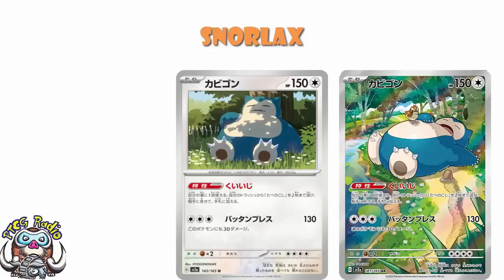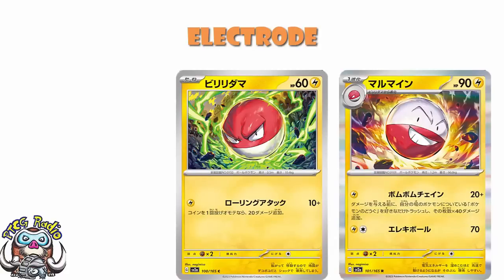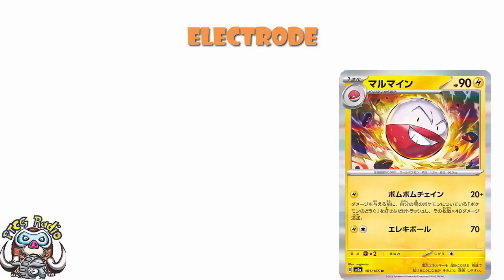But I did tell you there was going to be a new card with which Snorlax combos very nicely, and it's the new Electrode. Oh, I suppose we've also got Voltorb. Voltorb is flip a coin, if heads, 20 more damage. No one's getting excited about that. But the Electrode, ladies and gentlemen, we like this. 2 energy, 70 damage, nobody cares. But single energy, 20 damage.